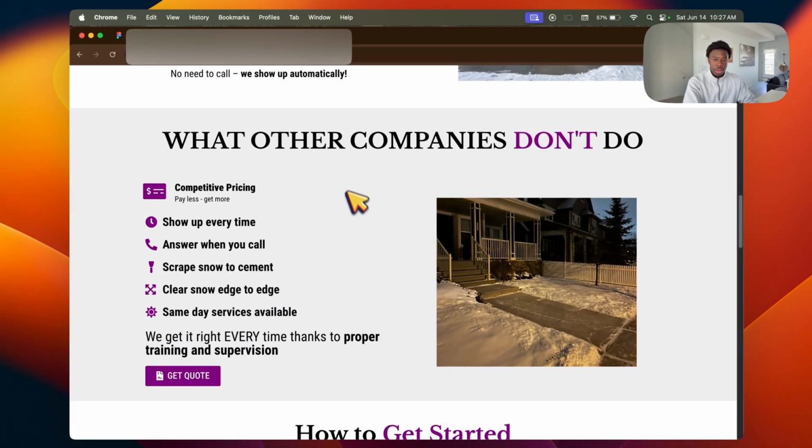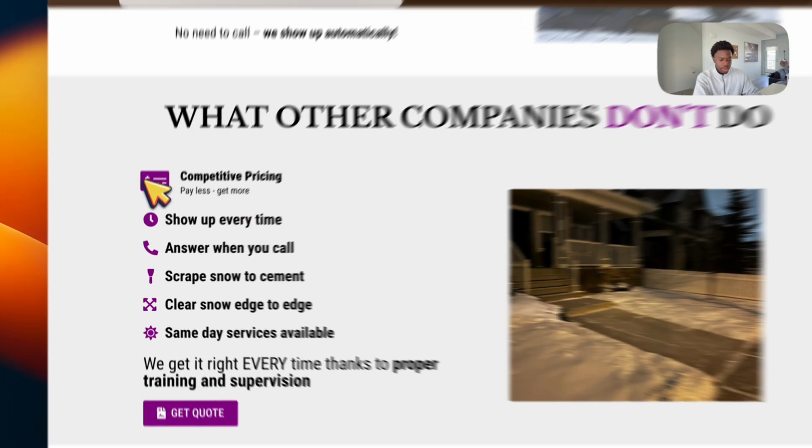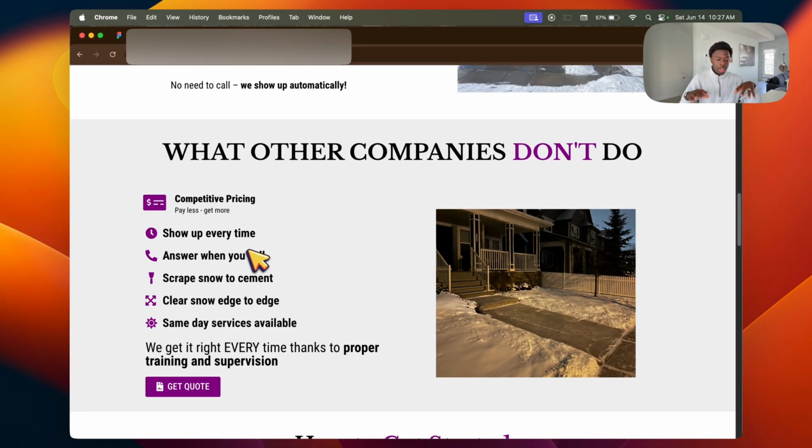So for example, what other companies don't do, this is for a snow removal company in Calgary. So what other companies don't do: competitive pricing, show up every time, answer when you call, scrape snow to cement, clear snow edge to edge. And what that does is it lets the people know that, because there's so many snow removal companies out there, right? But why are we the best? Why would you go with us?